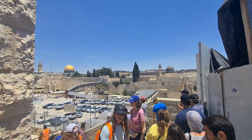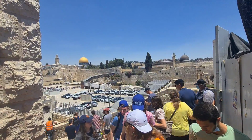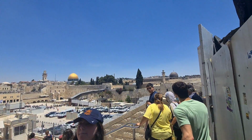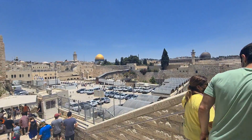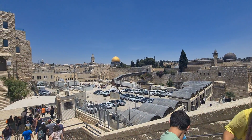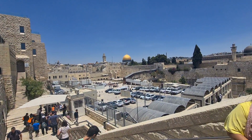You can see the Dome of the Rock, which is the site of the Jewish temple. I got it right. And the high priest's house is so close to it. You can understand that from their terrace they could see it. The Jewish temple was bigger than the Dome of the Rock. It was something like between 2-3 times higher and bigger.